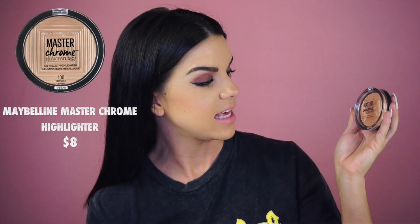All right, next up is some beauty products that I recently picked up, and these are just kind of some of my current faves at the moment. So this first one I have used in, I think, 2 of my recent videos. This is the Master Chrome by Maybelline, and this is the metallic highlighter in the shade Molten Gold.